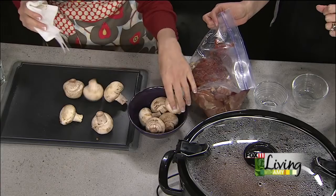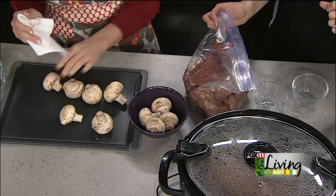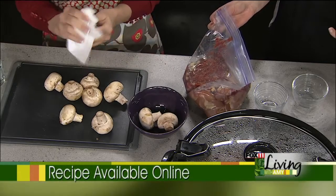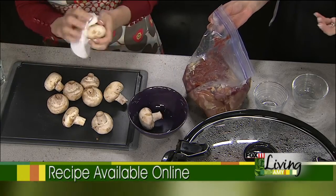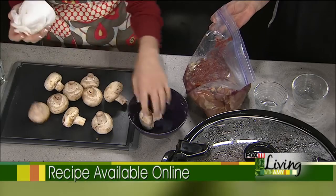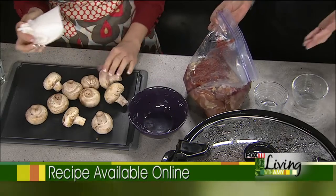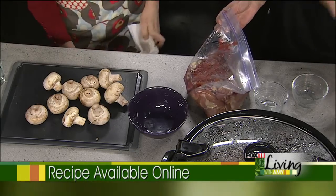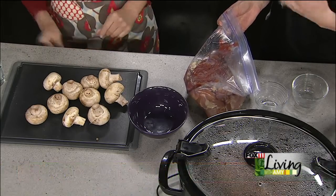Now, my question is, when you go to cook this, can you throw it in there kind of partially frozen? Yes, and I find too with some of the crock pots, some of them cook a little faster. So if I know I'm going to be gone all day, I find it better to put it in frozen, and then let it cook, and I can be gone for 8 hours, and it's just going to be right.